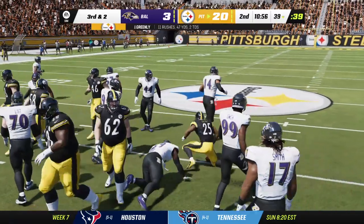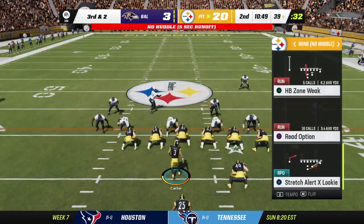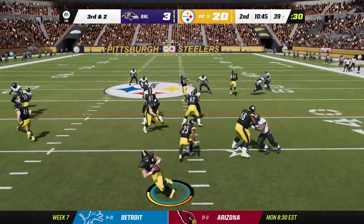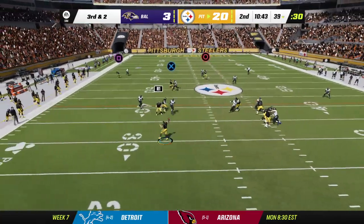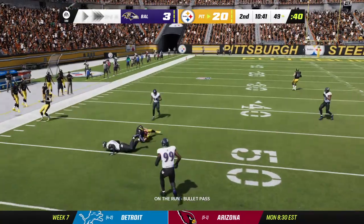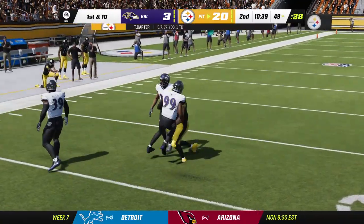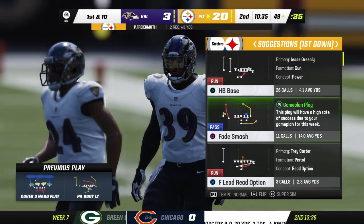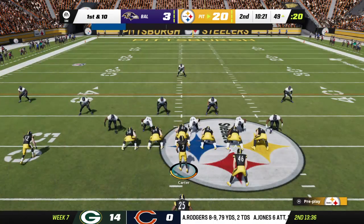Here's a give up the middle. And he'll get this one up to about the 39 here. 46 yards rushing for him now with a couple of touchdown runs to boot. And he will have a Steelers 1st down as they're able to get the 3rd down conversion.